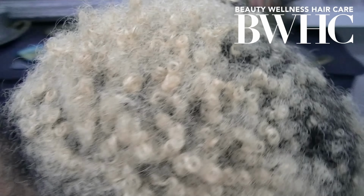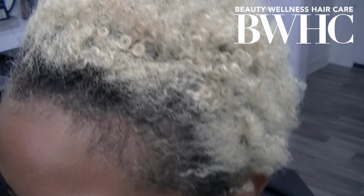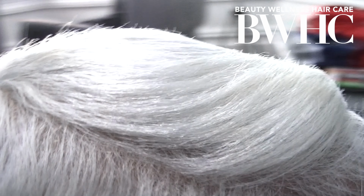The hair on the left is what she walked in with. The hair on the right is what she walked out with. She had waited way too long to get her touch-up and her hair had started to break. I believe it's from wearing the cap, but I was able to turn everything around.